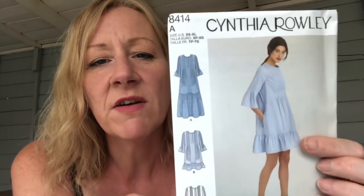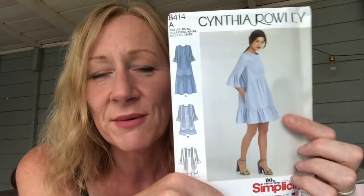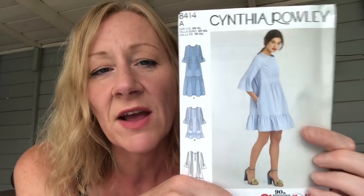This one is Simplicity 8414. This reminds me very much of the Deer and Doe Myosotis. Now, I have made that. You haven't seen it yet, unless you've been on my Instagram. Well, you will have seen a picture of me wearing it, but I did make that for So My Style in May, and I love it. I absolutely love it, and I'm going to make another version of it.